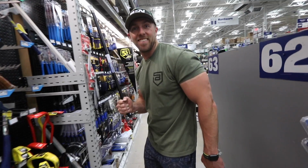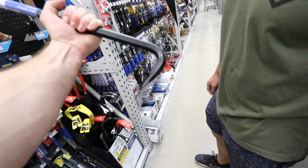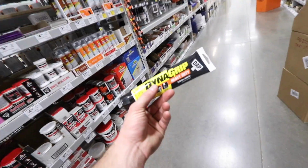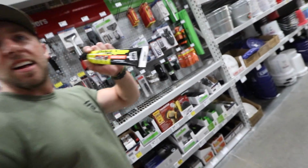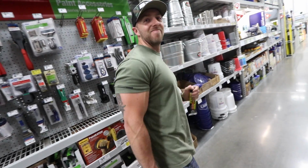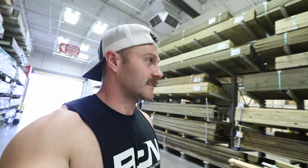Harry, what are the sticky bandits? Crowbar, check. Oh, see what you got there. Heavy duty Dyna grip, just so we can put the mirrors back up. I'm gonna replace this with your Lubriderm. Classic, man, classic.